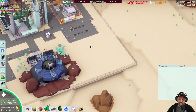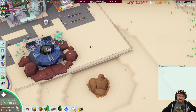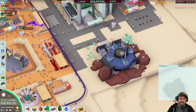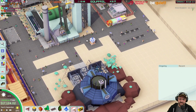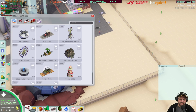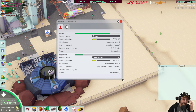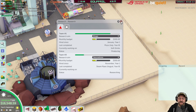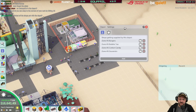Right, can we get that ride over here yet? I need to do something with that bit. Some research done. Currently working on soft drinks. Yeah, all the shops are linked, otherwise they'd be flashing, I think. They're all connected.